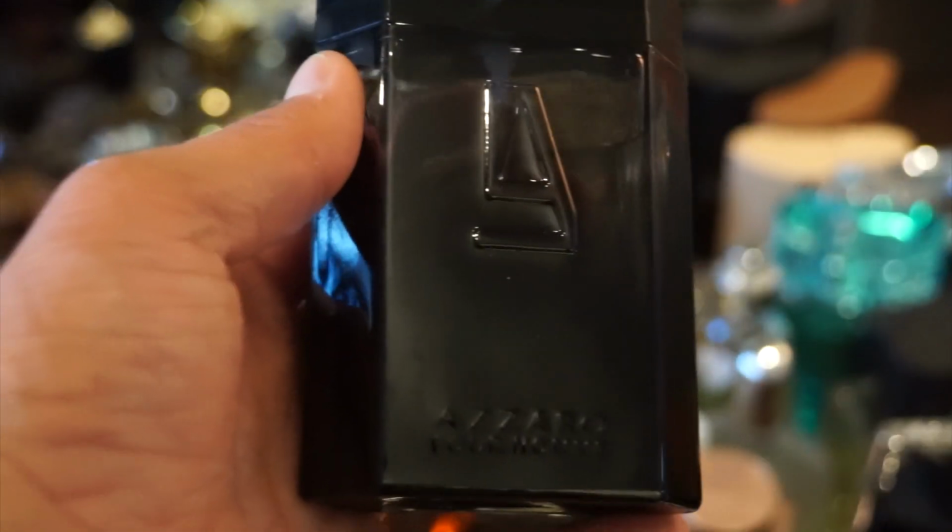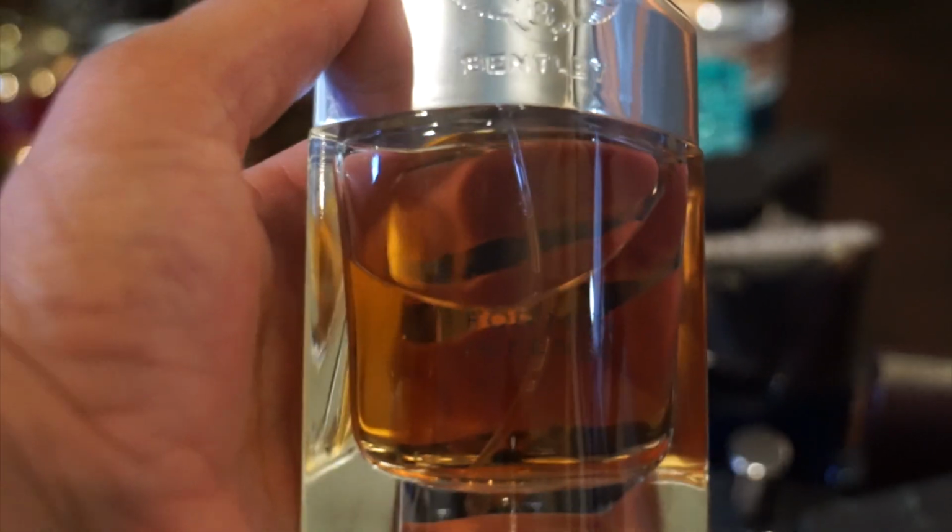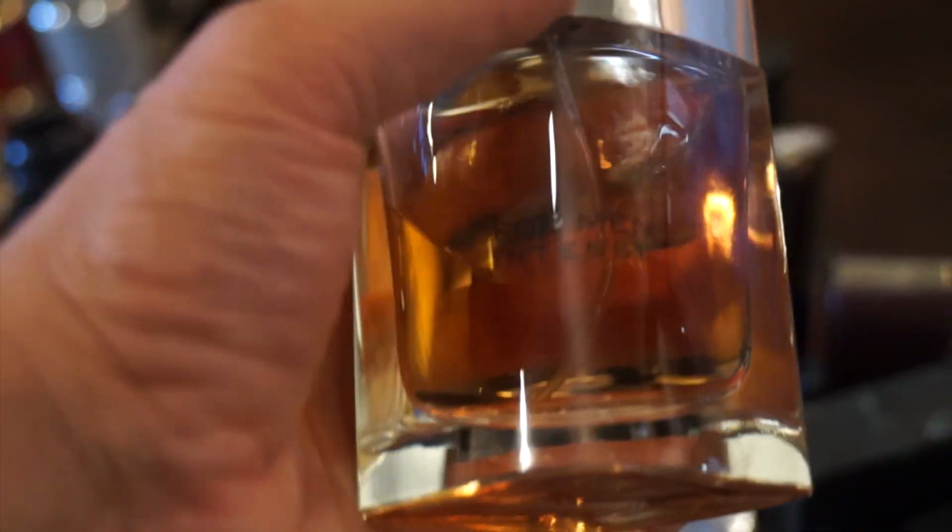Here we have Azzaro Pour Homme Nighttime. It's kind of not named perfectly. I think it's perfect for everyday wear. It's a long-lasting citrus, which is not tart and sharp and, you know, sour. It's very kind of a wearable scent. I really love it. Here, of course, is Bentley Intense for Men, this awesome fragrance that you can buy for $40. It's EDP concentration, really long-lasting, very boozy, love it.